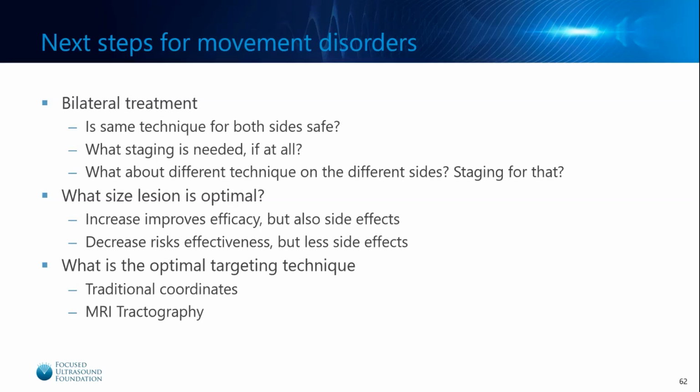And then what lesion size is optimal? And this is really important because if you have a larger lesion size, your efficacy gets better, but then you have more side effects. If you have a smaller lesion size, you might risk your effectiveness, but your side effects go down. And that weighs into this other one: what's the optimal targeting technique? They usually use traditional coordinates, which is how neurosurgery has been done for a long period of time, but that's based on kind of an atlas of we know this part controls this in everybody. But the part about using MRI tractography is where you do basically high density resolution of the patient being treated themselves. And so now we're not steering toward what the atlas says, we're steering toward this patient precisely. And the goal there is people believe that if we can make this more personal, then we can get to the target spot exactly in the patient. Then we can have a smaller target size and have it be effective and have the win of less side effects.